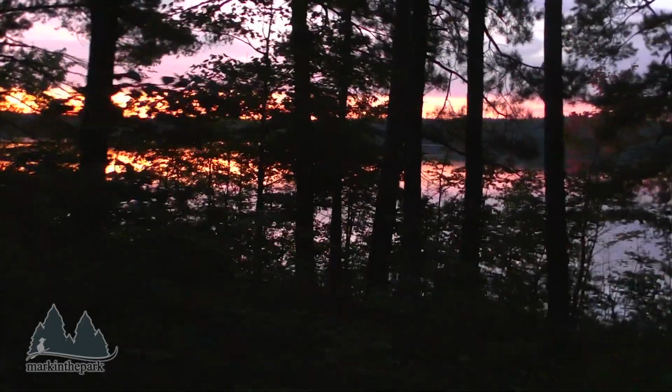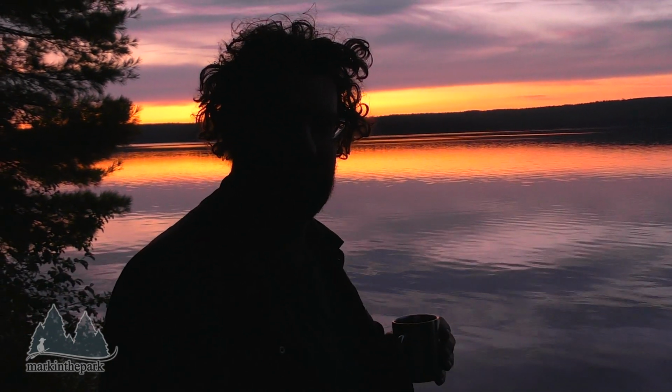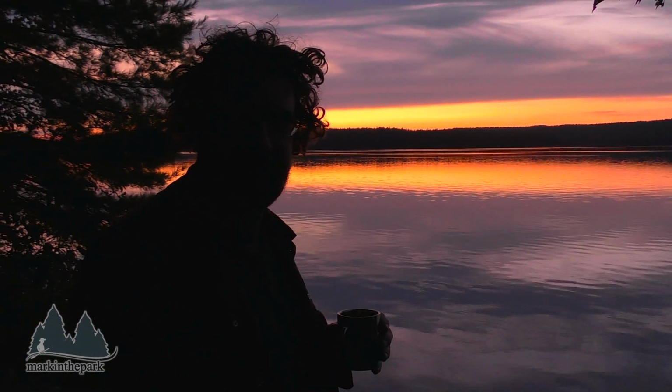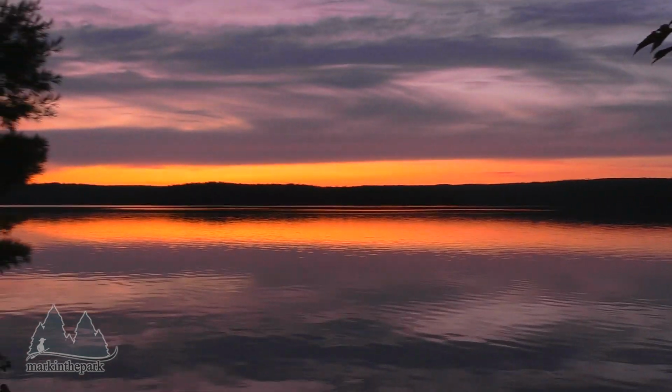Just packing up. Last morning in Algonquin, and it doesn't fail to impress. Look at that sky. What do you think, Mark? This is a fine morning, fine way to end the trip. You're a silhouette, we can't see you, but we're looking at what's behind. Beautiful. Good morning. Holy cow. Little scruffy, eh? Oh yeah, big time.